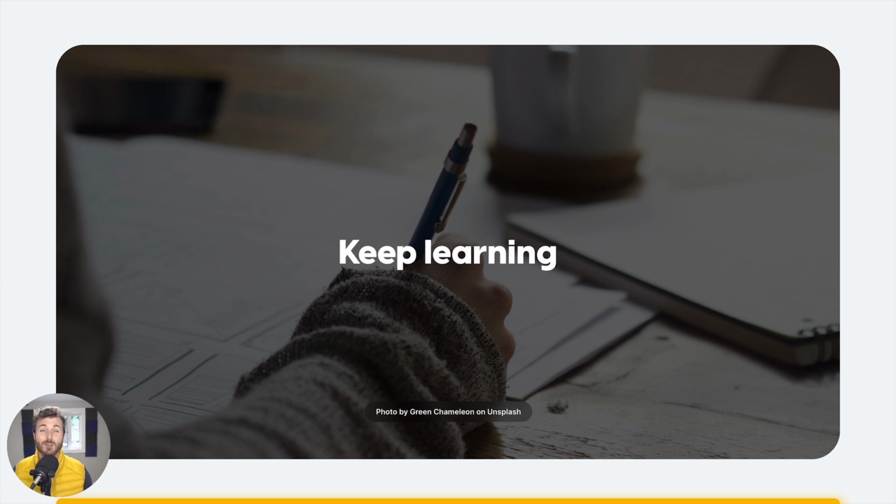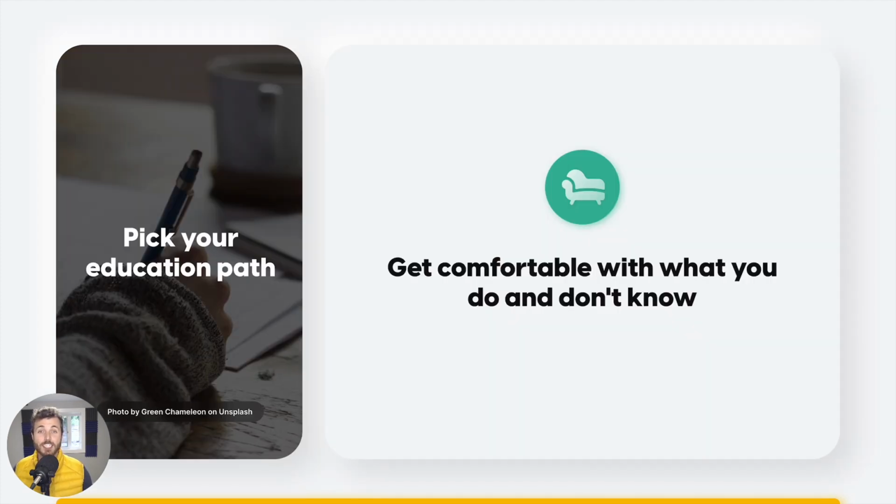UX design can be super overwhelming when you're just starting out. There are so many frameworks and terminologies you could learn, and each phase of the UX process, from research all the way through to visual design, requires years of focus to truly master. Transitioning from graphic design to UX design means getting comfortable with what you do and don't know. Ultimately, you'll get on a team that supports you and your growth. But to begin with, it's important not to get too overwhelmed with the path in front of you.